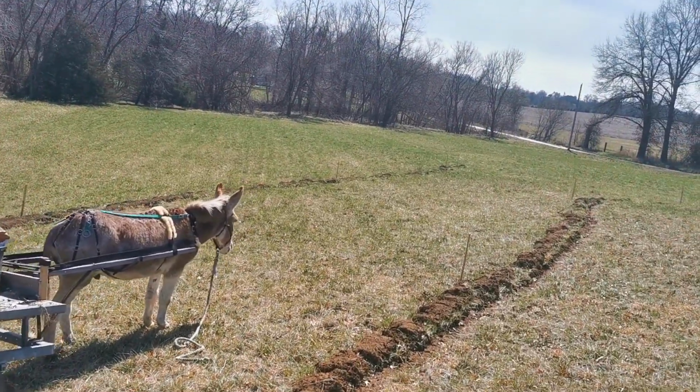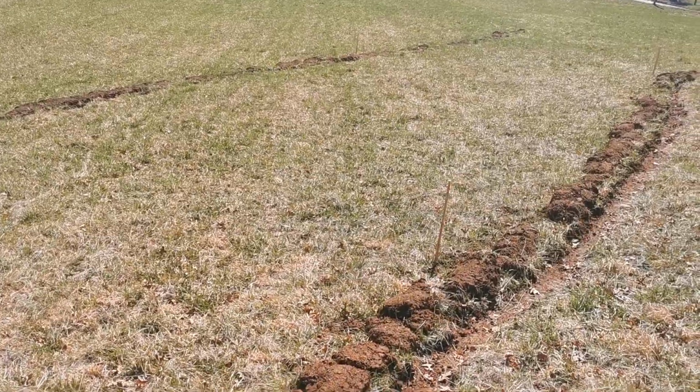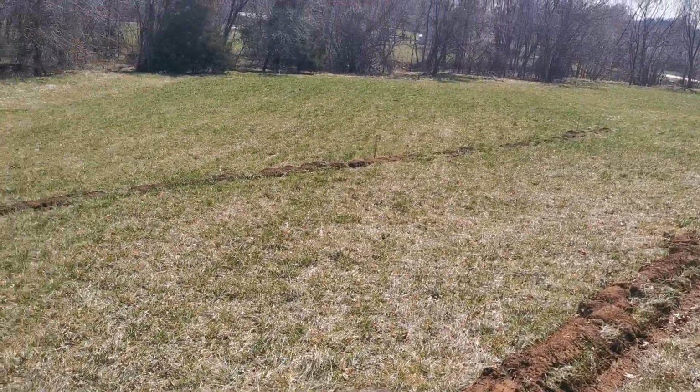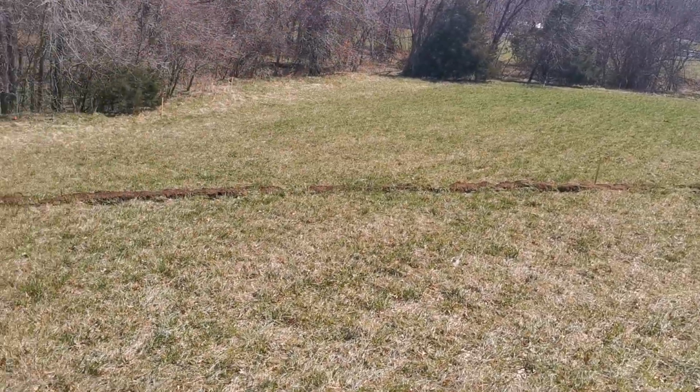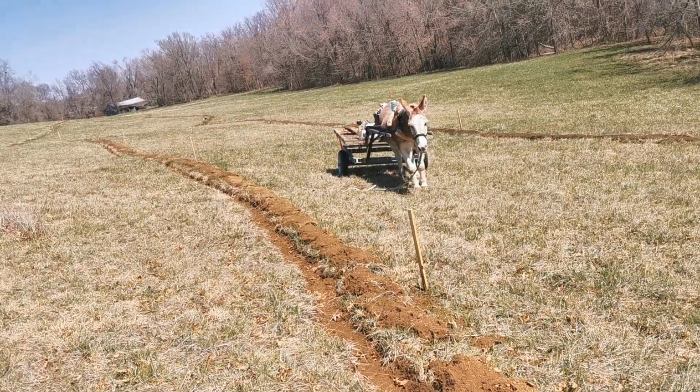I don't think it's real obvious here, but these swales are as close as I could make them with a laser level. They're on the level there.